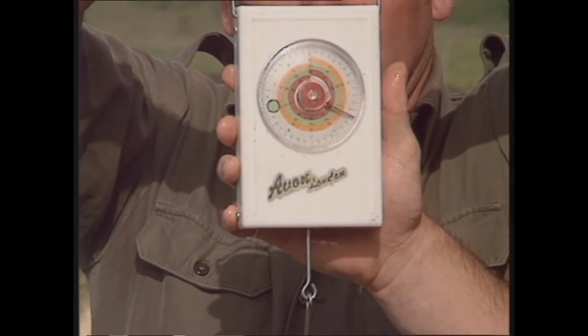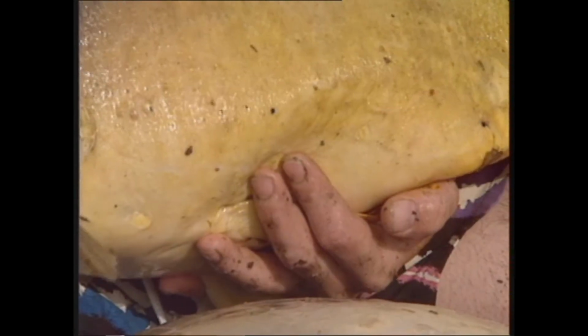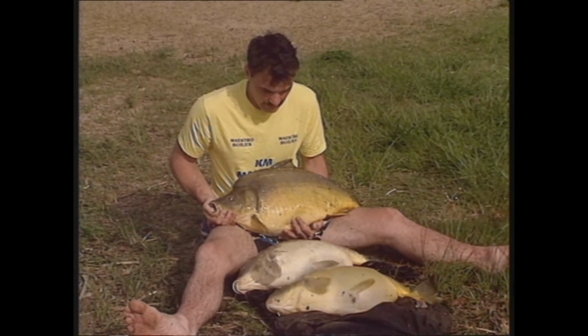Well done. 23.2. Look happy. My shadow was on it. I can't get the end of it. Tell me when you've done it.